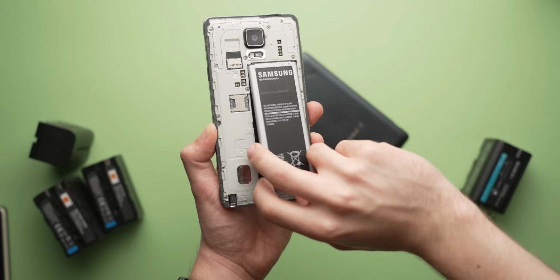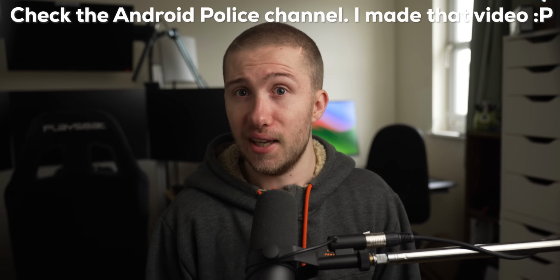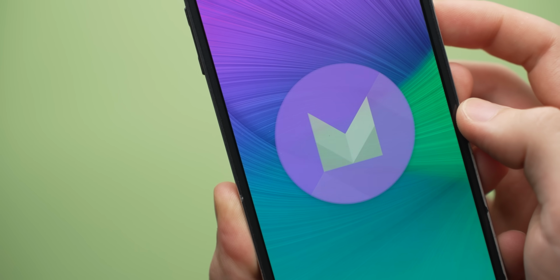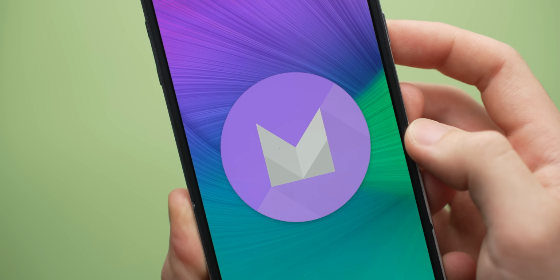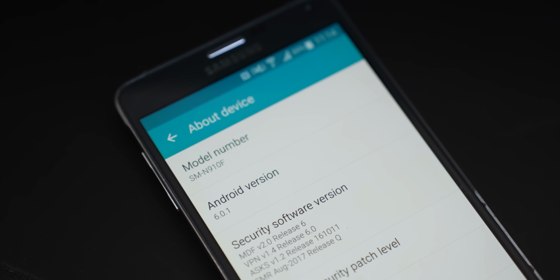But perhaps the most notoriously bad thing about the Galaxy Note 4, about smartphones from Samsung in general at this time, was TouchWiz. And I might do a video about how TouchWiz was like the biggest turnaround in smartphone history, because Samsung's skin moving to One UI was ginormous. TouchWiz did not have a good reputation.